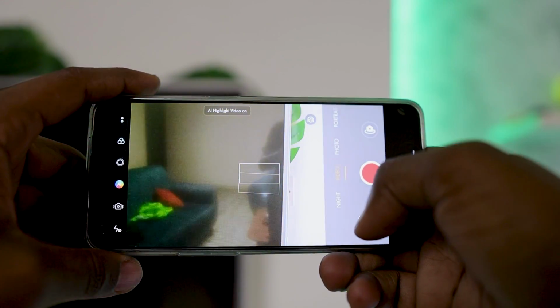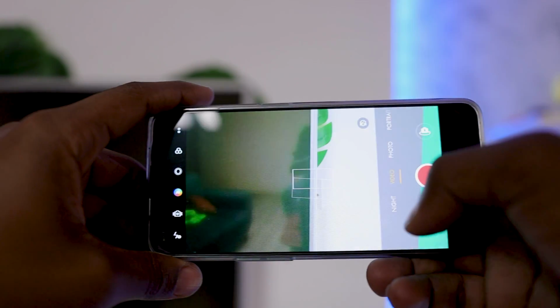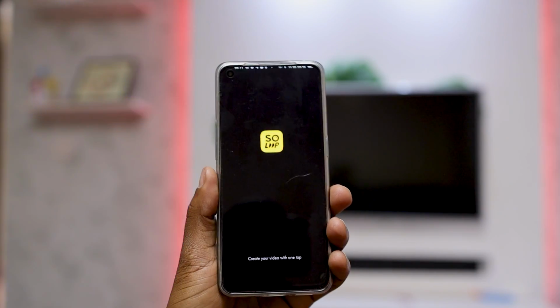Video bokeh lets you get a smooth cinematic background blur effect, and the effect is pretty dope for both regular videos and selfie videos when shooting vlogs. AI highlight video helps you shoot smooth videos even for low light scenes. Soloop Video Editor has templates for social media posting, including TikTok and Instagram stories.